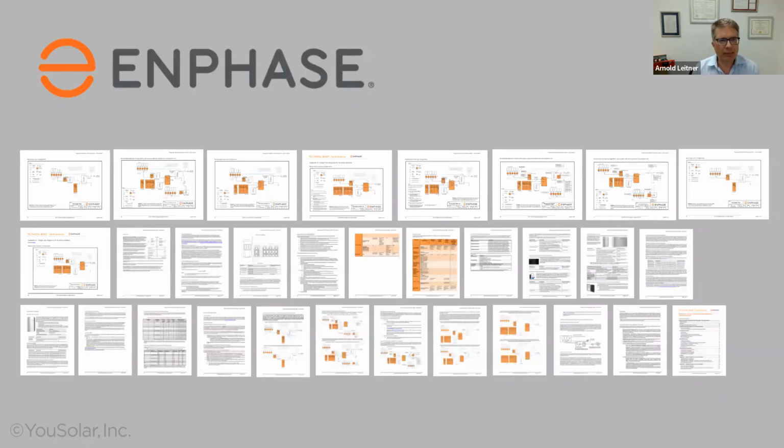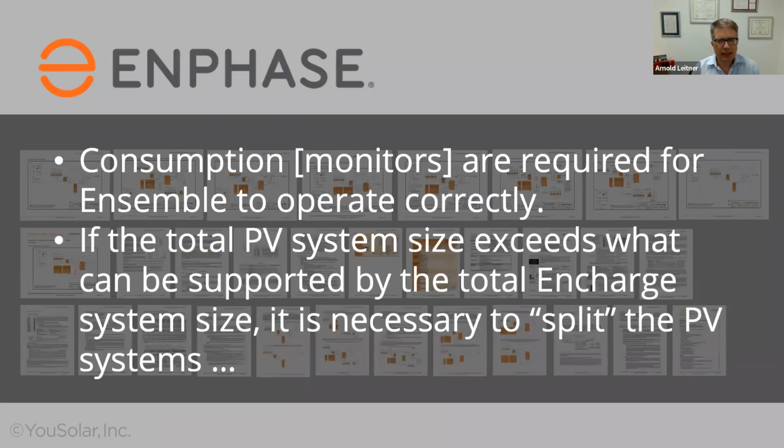Now, if you take a closer look, I read some of the application manuals and looked at some of the footnotes in there. For example, if you want to be off-grid, you have to have a consumption monitor on every circuit, otherwise the Ensemble doesn't operate correctly.